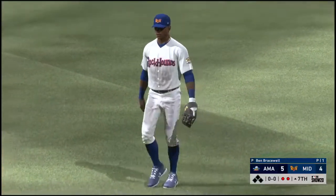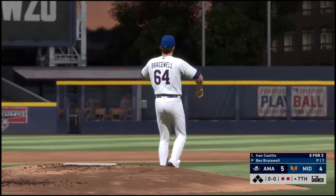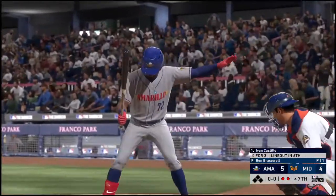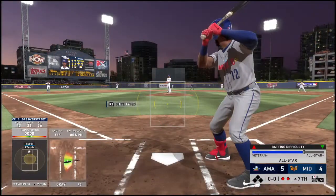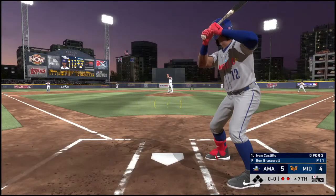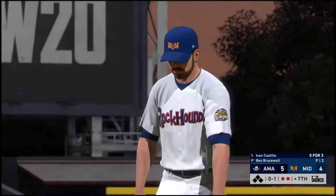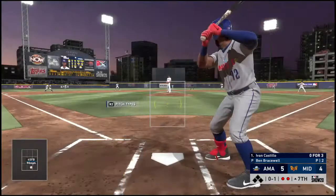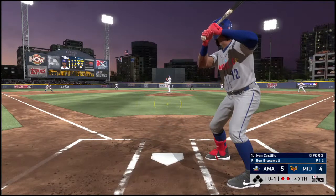Now batting, second baseman, Ivan Castillo. Digging in once again, Ivan Castillo. He's hitless in 3 at-bats to this point. First pitch coming. Here it is. 0-1's the count. 2 out, nobody on.